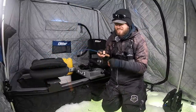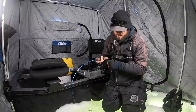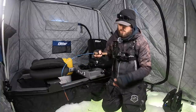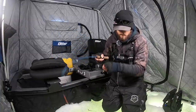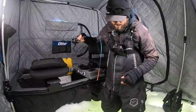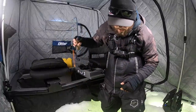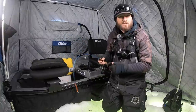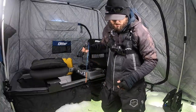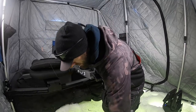The midday dead stick bite. Feels like a pretty decent fish too. He actually did take some line. Nice and slow and steady with him at the hole here. Ooh, I like that. I like the looks of that. Get up here, buddy. Man, some of these fish at the hole are just so wild. Going real nice and soft and gingerly on them. Oh yeah, that is a nice fish right there.